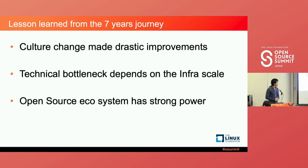And second thing, the technical bottleneck depends on the infra scale. So now this is a slide to review our history. So that's why it's easy to say, hey, we could think about any challenges we did recently. However, this is just a review. In the beginning or in the middle phase, there was a different bottleneck. So in each phase we should focus on each problem.